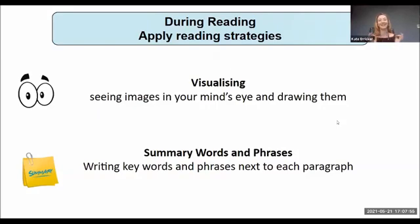It's actually a very exact thing to do, even if your sketch is very basic. By seeing things in our mind's eye and then putting them to the page, we're creating a holistic picture of what's going on in the text. So we've got visualizing, and then we've got our summary words and phrases, and that's a process of synthesis. Not only have we got the clarity of what's going on, we're now saying if I take all of this information and summarize it, it helps me to really synthesize what the main meaning is here.